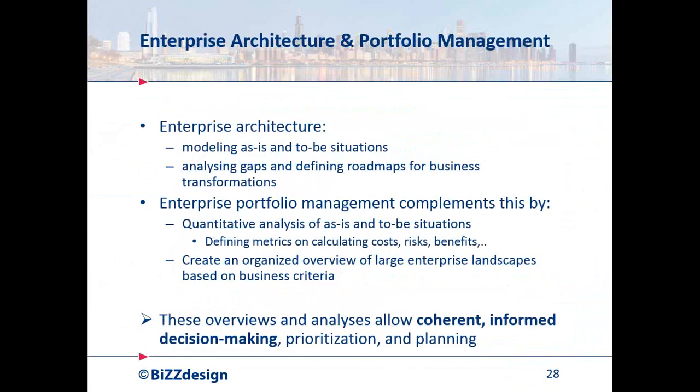We've already touched on the relationship between architecture and portfolio management, and well, this sort of summarizes that. On the one hand, you have the enterprise architecture showing you the current and future state and linking everything together, and on the other hand, you have the portfolio management part that puts the numbers to that, you could say. It helps you decide on different scenarios. It helps you allocate your budgets in those places where they add the most value. So those are two disciplines that should be linked pretty closely.